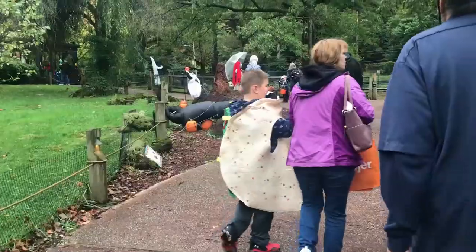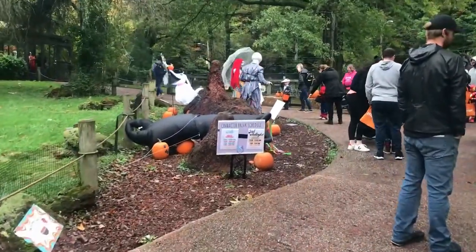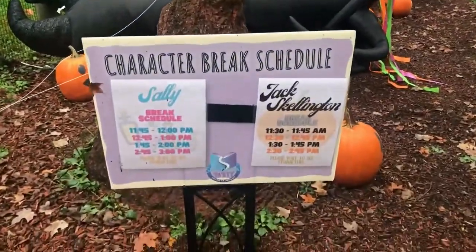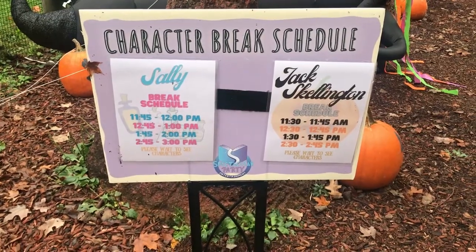So there are 15 stations, and the first station had suckers and candy, but this station back here had something other than candy. They had little toys as well. How fun. They have Jack Skeleton, Sally, and Zero. I love it. I'm getting a selfie with them. Here are the hours when you can get a picture with them and their break schedule too.